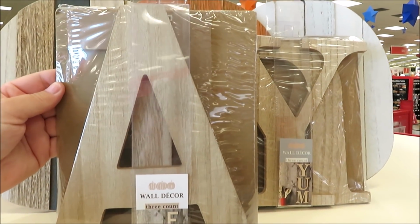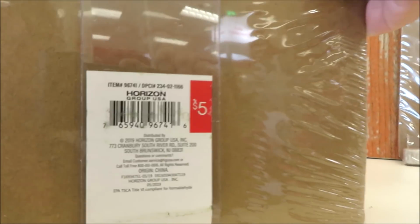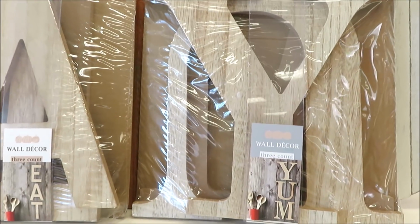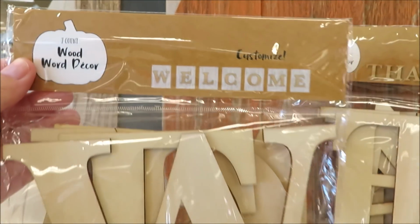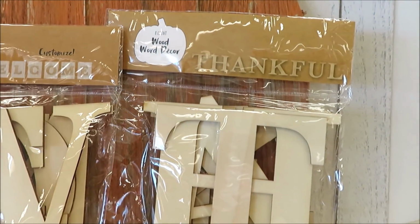And speaking of Farmhouse, they're also putting out for $5 this wall decor. This version in Eat, where you get all 3 letters to hang horizontally or vertically. They also put it out in Yum. And more wooden text. This one in Welcome for just $3. Such a steal. They also have it in Thankful.